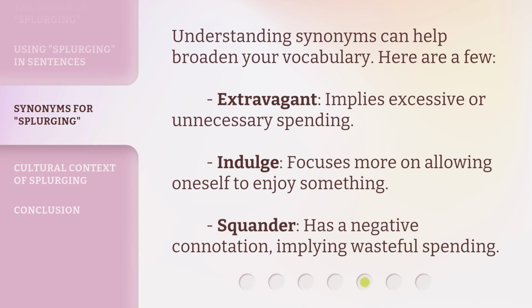Understanding synonyms can help broaden your vocabulary. Here are a few. Extravagant implies excessive or unnecessary spending. Indulge focuses more on allowing oneself to enjoy something. Squander has a negative connotation, implying wasteful spending.